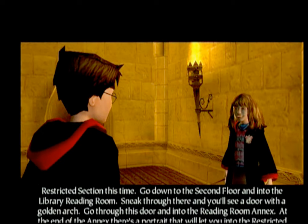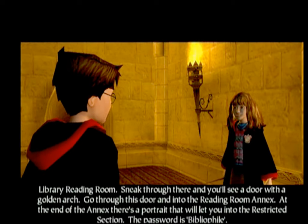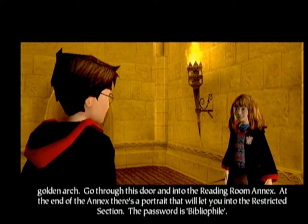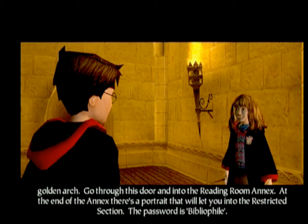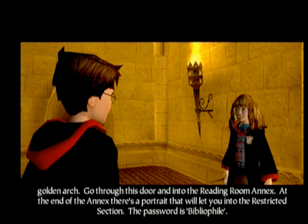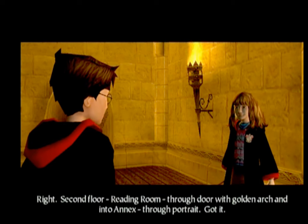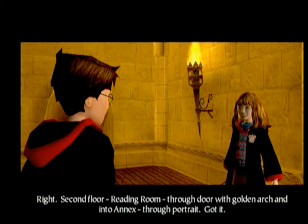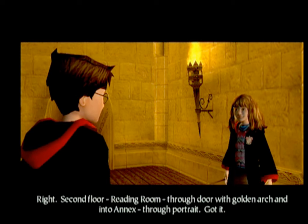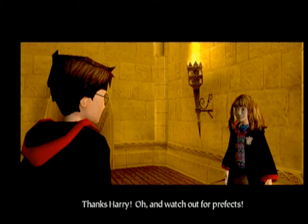Go down to the second floor and into the library reading room. Sneak through there and you'll see a door with a golden arch. Go through this door and into the reading room annex. At the end of the annex, there's a portrait that will let you into the restricted section. The password is bibliophile. Right. Second floor, reading room, through door with golden arch, and into annex. Through portrait. Got it. Thanks, Harry. And watch out for the prefect. Thanks.